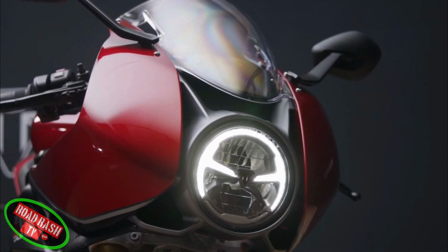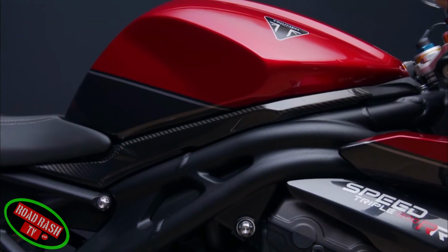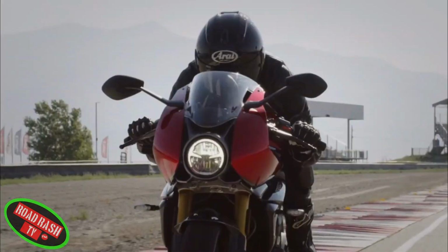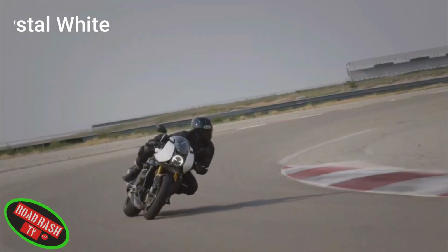The RR also gets all new carbon body infill side panels, and a seat cowl to match its already carbon mudguards, all finished off in two great colour schemes being Red Hopper and Crystal White.